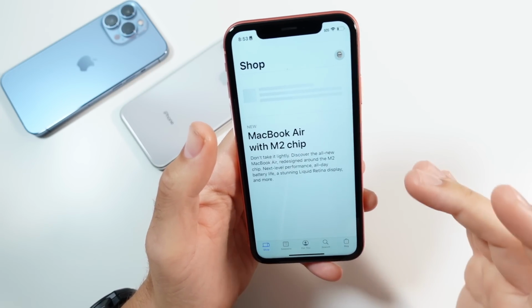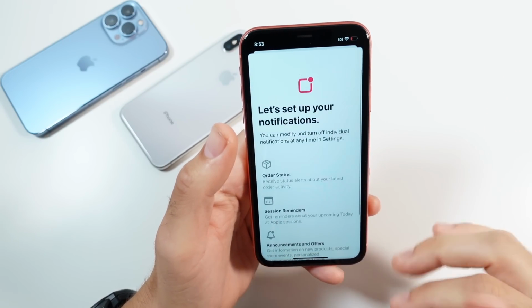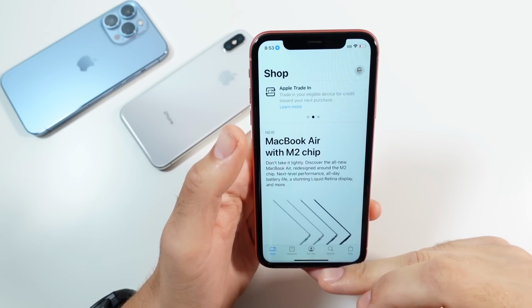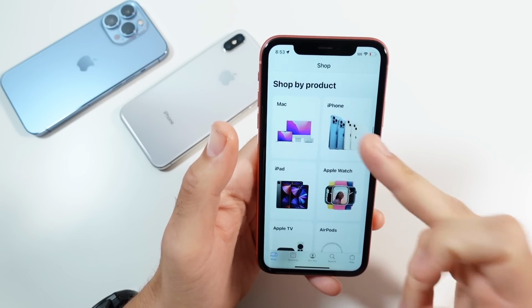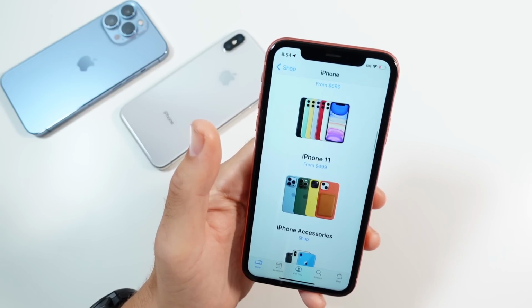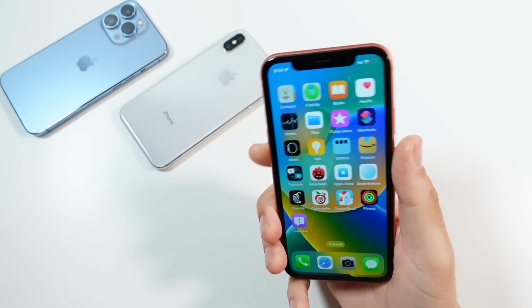So this phone was very important for the future of iPhone, giving you an option that stays around that $700-800 range instead of having only $1,000 iPhones. However, now it's just been upgraded so many times, it's just really hard to say this is an iPhone to recommend. So we go to iPhone here, we go down, you can see so many different color options. So iPhone 11 still available. It's just the XR has just aged now at this point.